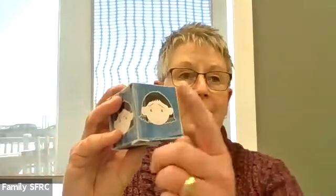And then, "I see that you're sad." You can see the expression on the cube. And you can make this, it's a neat little craft. If you would like one of these, I can get it off to you and you can make it with your little one and you can go through the feelings as you make the cube.